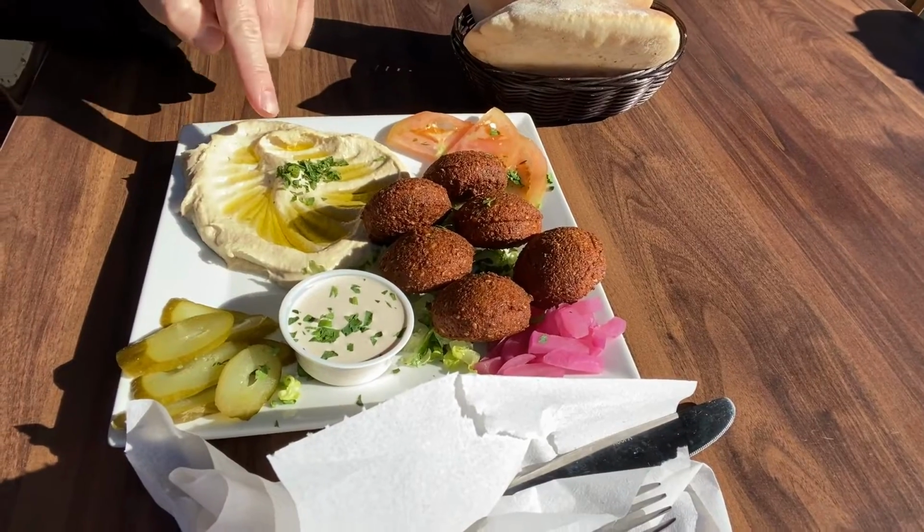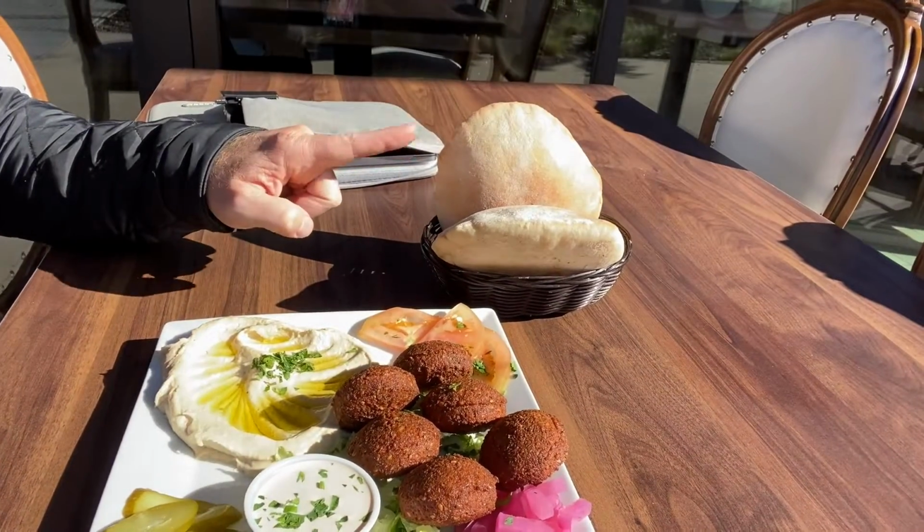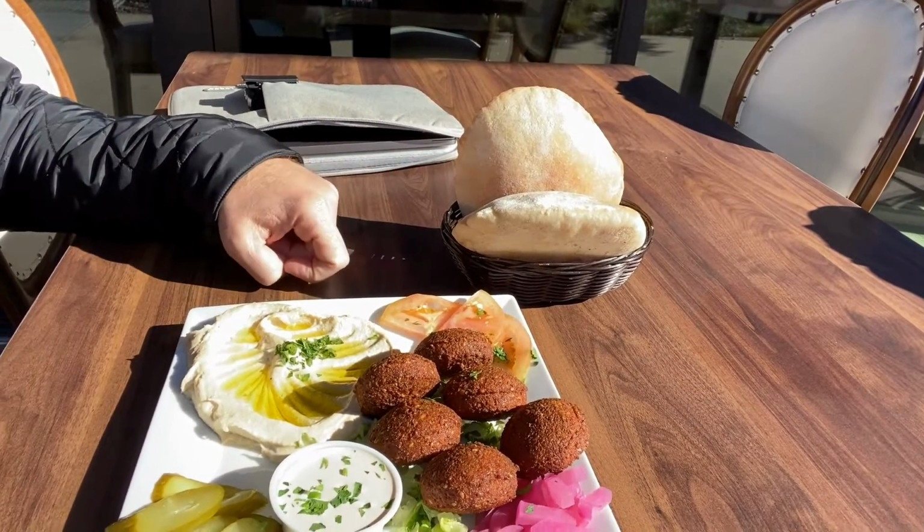Got some falafel, some hummus, a little mix of vegetables, and look at that pita bread right there. Doesn't that look amazing? I would say that looks pretty good. I'll be back with an update on how good it was.